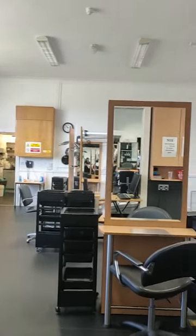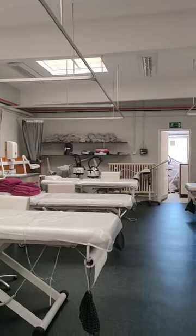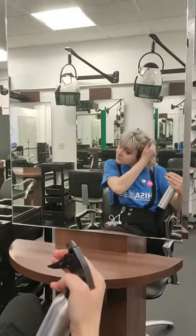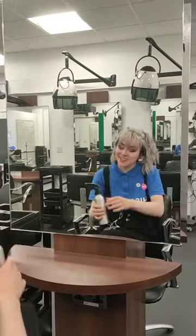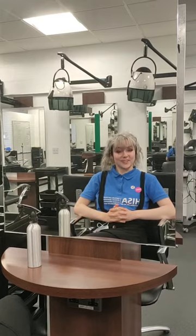Here I am in the Hair, Beauty and Integrative Healthcare reception, where you can book appointments for a range of services provided by the students. There's no better science than the science of hairdressing and beauty. But speaking of science, we'll go along to the science department next.